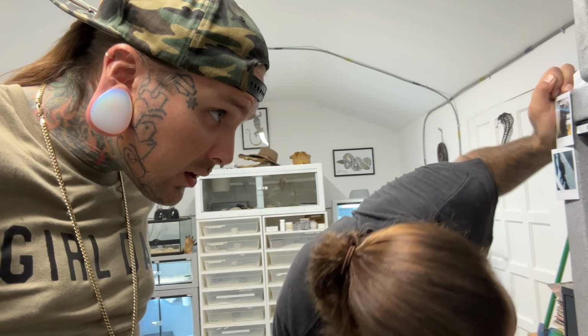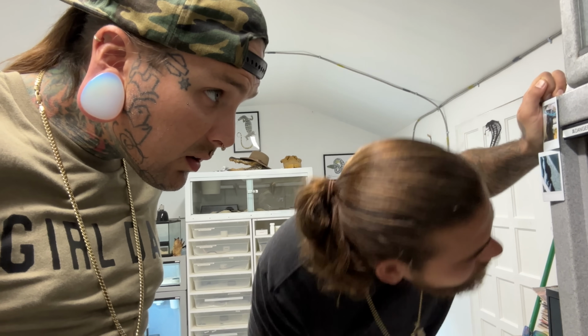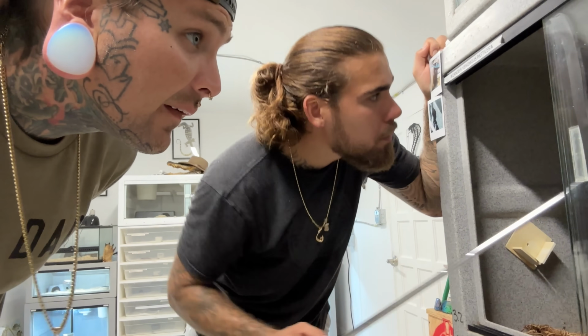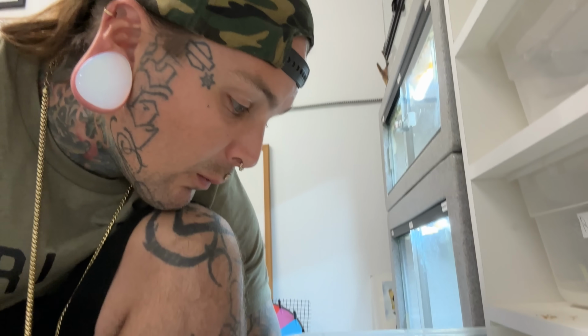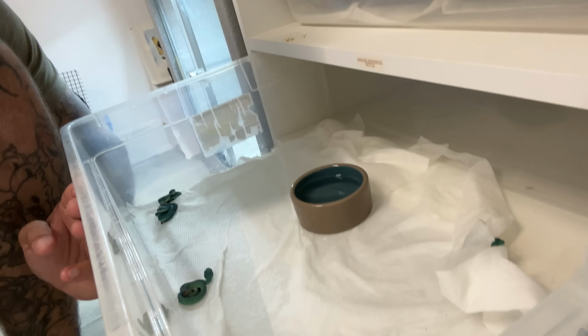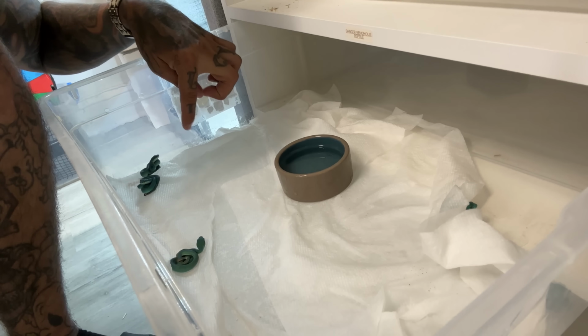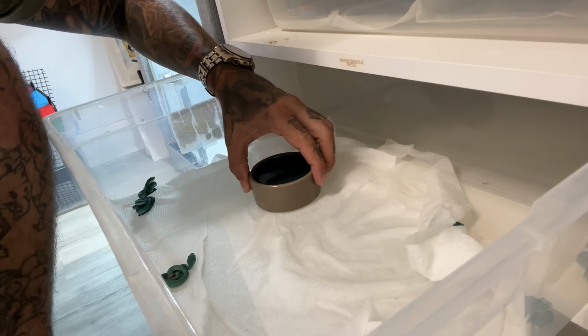It was too high and way up in there, and I got him out. There was one hiding on the grid on the lip. But I think I got them all. So let's check out all these little babies. Oh my goodness, they're so freaking tiny. Holy crap, they are so little. Oh my God, this is crazy.